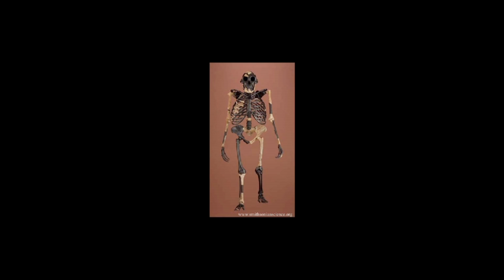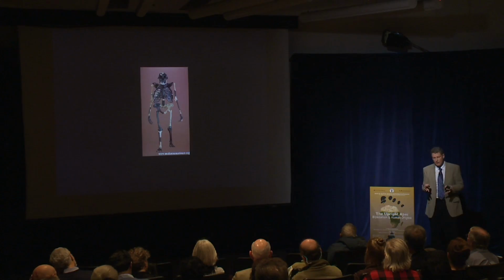And in fact, it's been suggested that Lucy was not only a good biped, but she was a better biped than us, that her pelvis is better adapted for bipedalism than ours. And that should always raise a question for people, because why should selection ever favor the worsening of a structure for the job that it's intended to do?